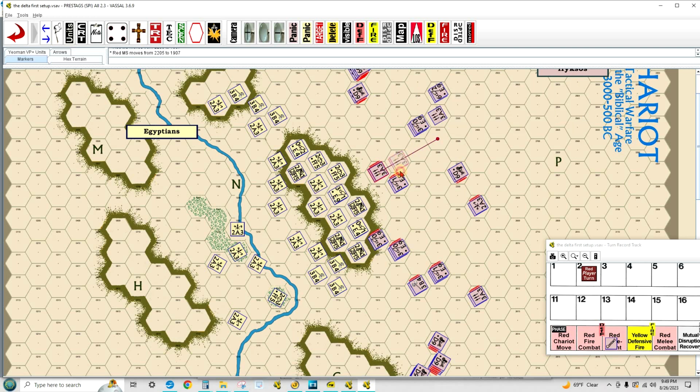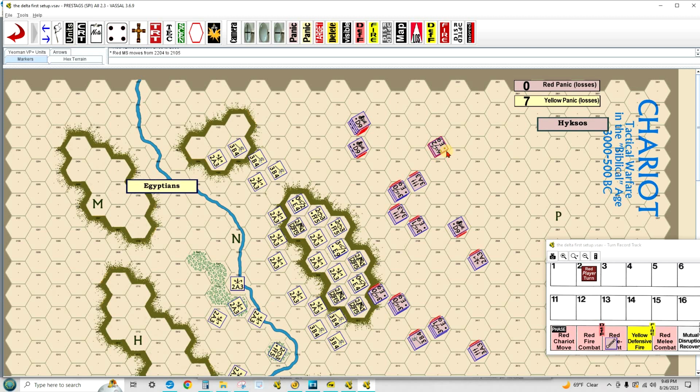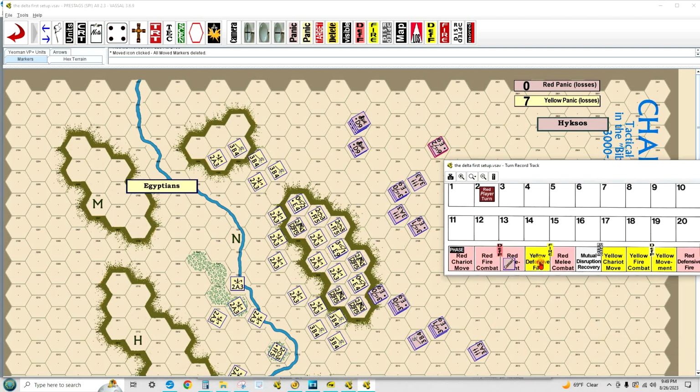Actually, we're going to go here. 1, 2. I'm going to go out of range. I'm going to try to stay out of range here. 1, 1, and then... Oh, this guy's in a chariot. Oh, he's got a leader with him. Okay. I'll keep him around. That's not a bad guy to have a leader there because we can keep guys moving if we have to. Okay, then we go to the yellow defensive fire phase.